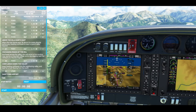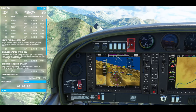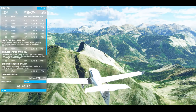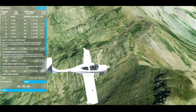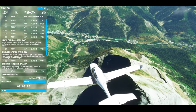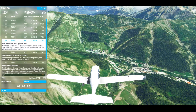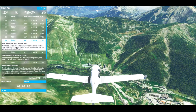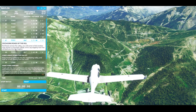Let's see, what should we do next? Going left to 046. This is close, but enough. Let's see the description. So we are here. Zigzagging roads up the hill. Yes, I see the roads here zigzagging. Okay. Northeast across the valley, you will come to find another river source, a mountain village, and zigzagging road that will lead you into the heights.